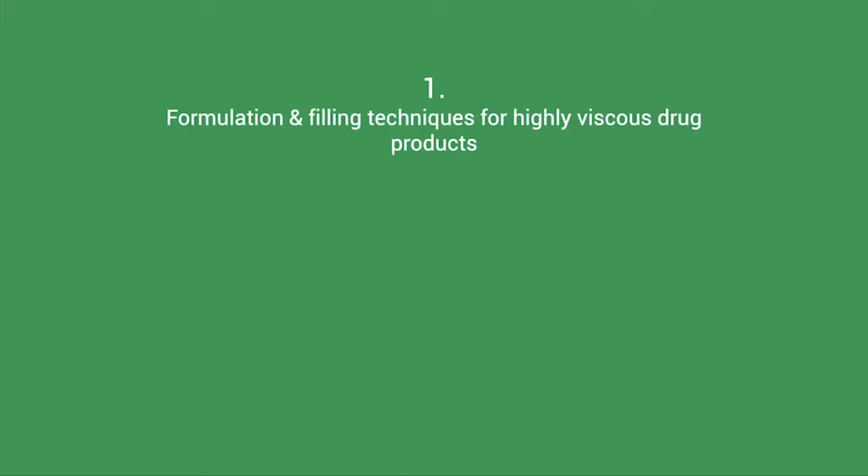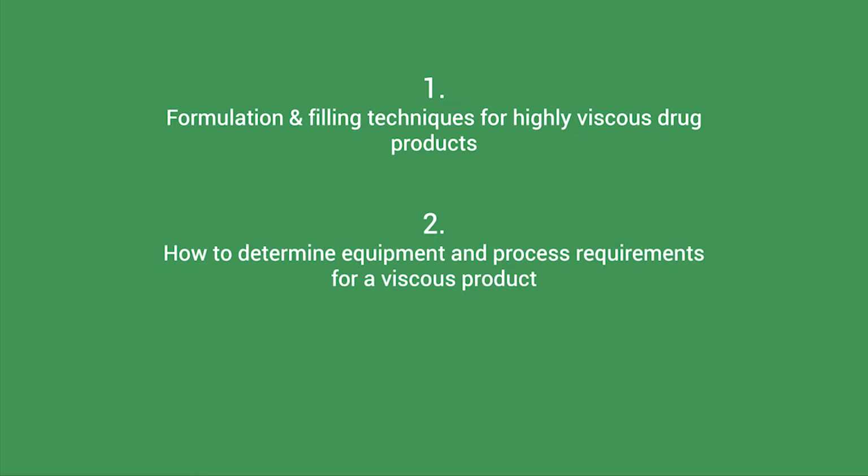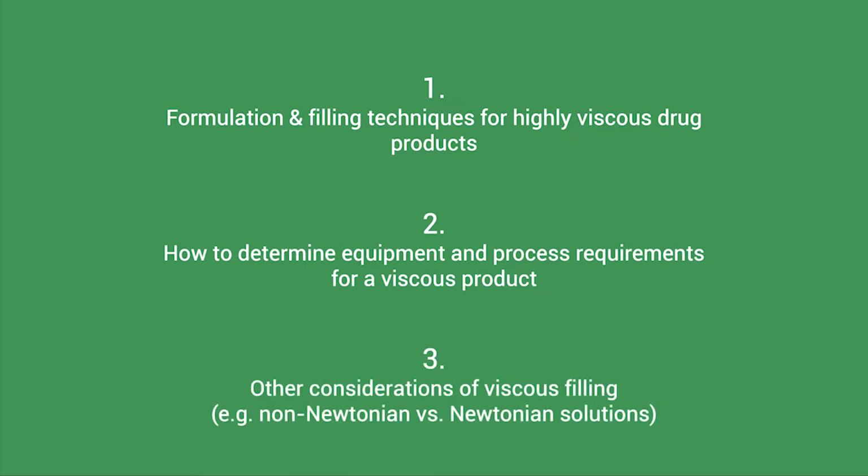This is the fourth event from our Sterile Filling 101 webinar series, and today we will discuss aseptic filling techniques for highly viscous drug products. The takeaways from today's event will include formulation and filling techniques for viscous filling, how to determine equipment and process requirements for a viscous product, and other considerations of viscous filling, such as non-Newtonian versus Newtonian solutions.